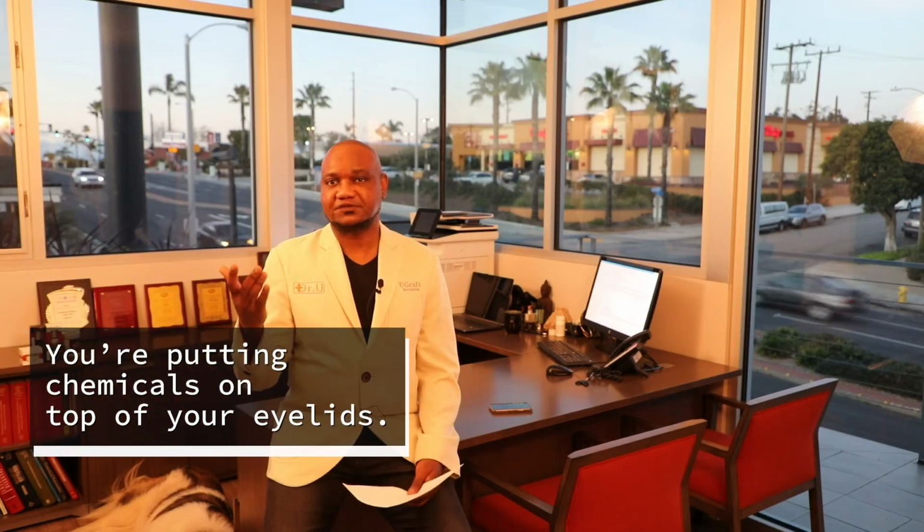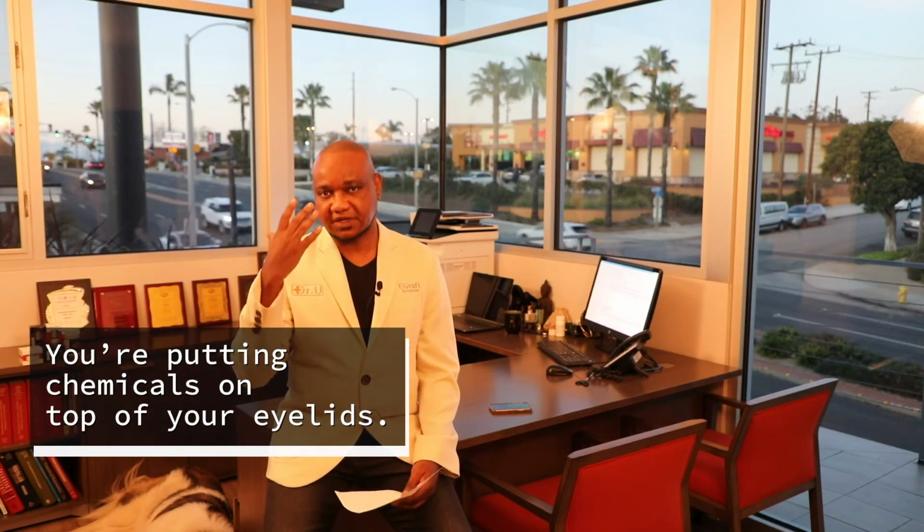Plus, even if you're not allergic to it, these are chemicals that you are putting right on top of your eyelids, which means this is coming into direct contact with your eye tissue, and the eye is one of the easy routes for anything to penetrate your system, right? So it means you're giving your body a constant dose of whatever chemicals you are using to glue this stuff. It's streaming through your eyes and straight into your system.